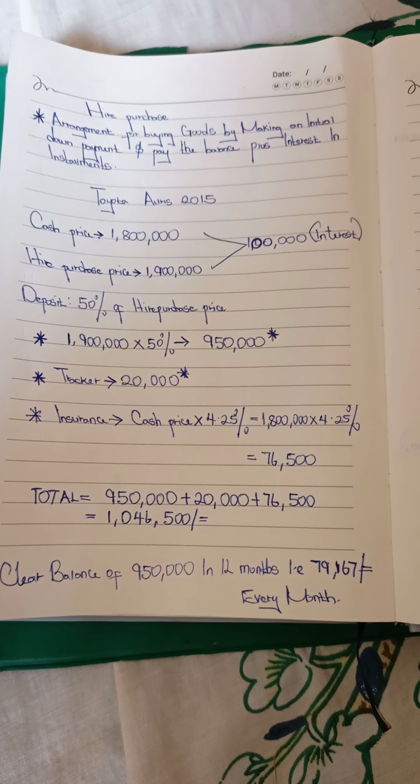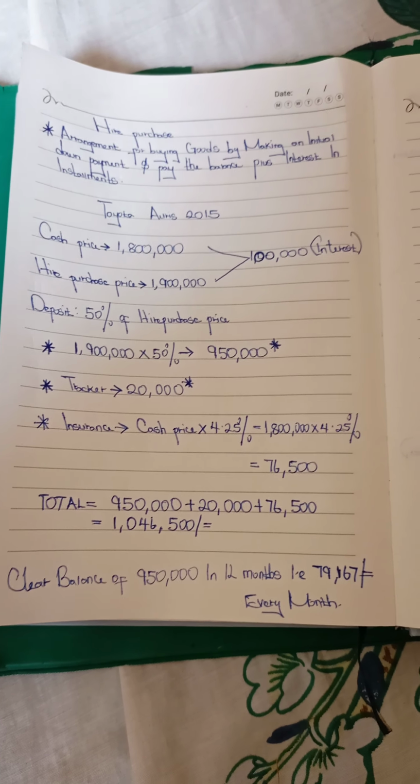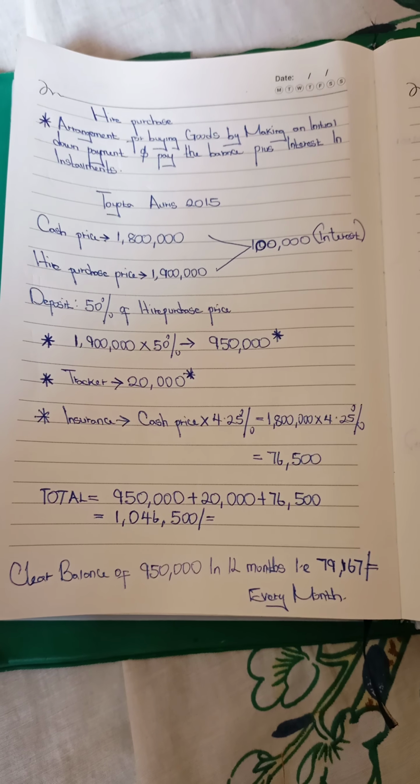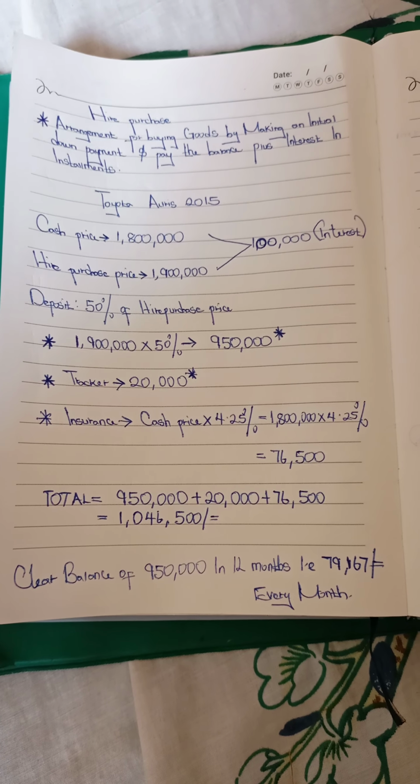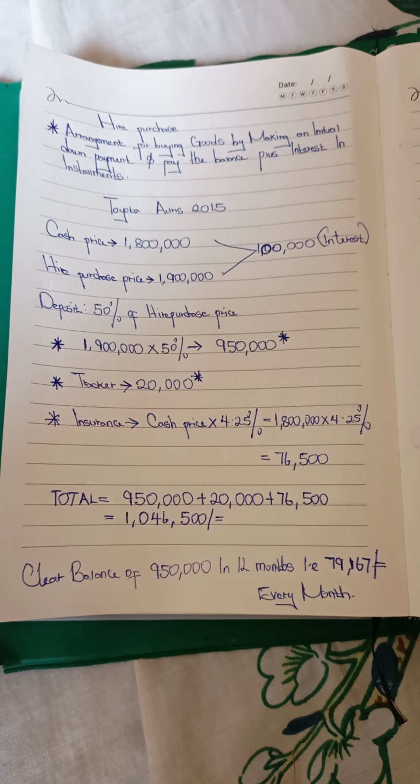Today we are going to be taking you through the process of buying a vehicle on hire purchase, and we're simply going to guide you on how to work it through, so that in case you're presented with the hire purchase option at your local showroom, you don't get disadvantaged, you get your facts right.